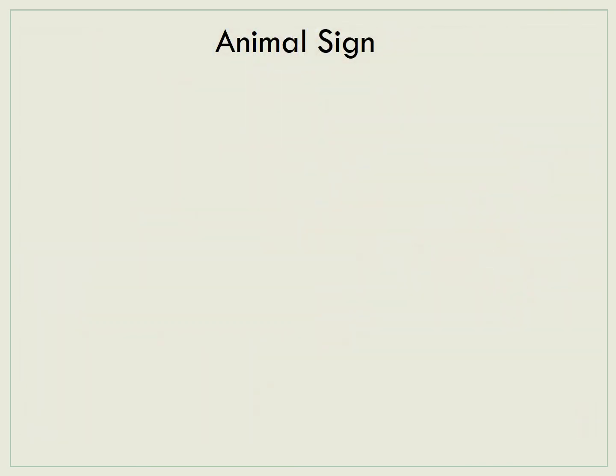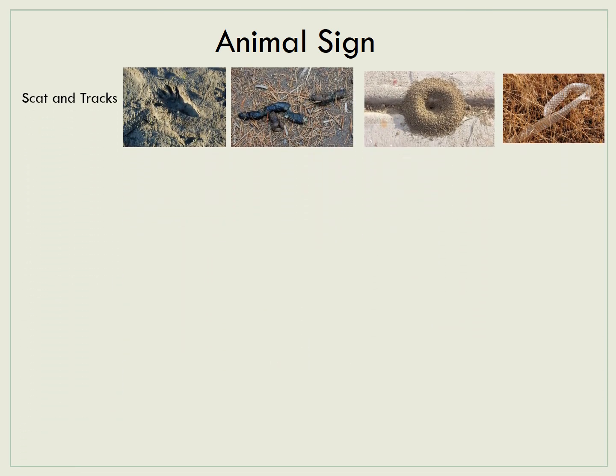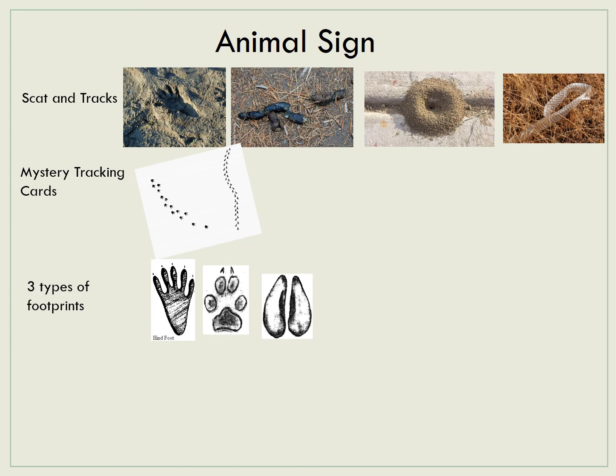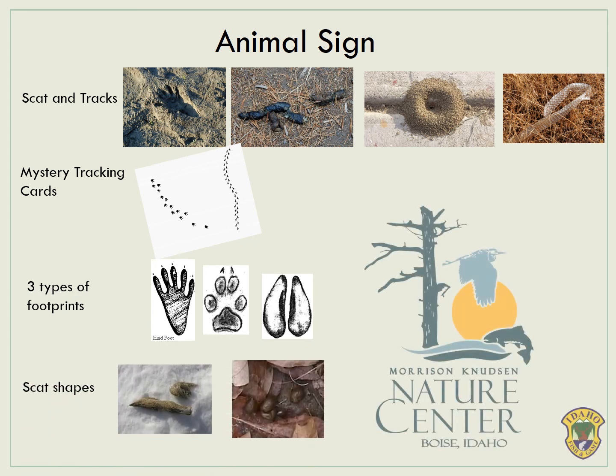Today we talked about scat, tracks, and other animal sign. We looked at examples of other types of signs such as animal homes, skin, and evidence on trees. We looked at footprint mystery cards to make up a story about what happened to those animals. We also learned about 3 categories of footprints and some scat shapes. I hope you enjoyed learning about animal sign. Now let's go outside and find some.